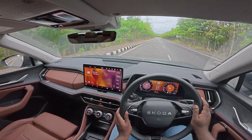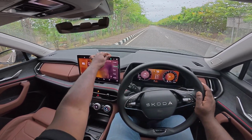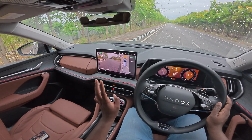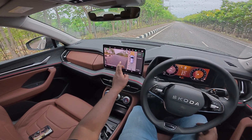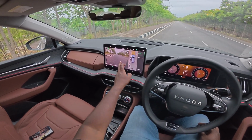Yeah, talking about the camera, the only gripe I have is the parking. As you can see, this is the park assist. Okay, who needs a park assist these days? All the cameras and the sensors do the job for you. You should not get too lazy to allow the car to park itself. But look at this.